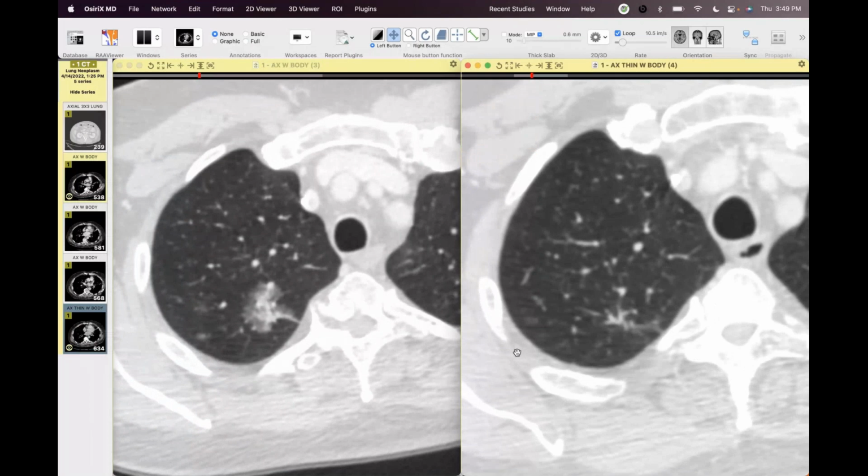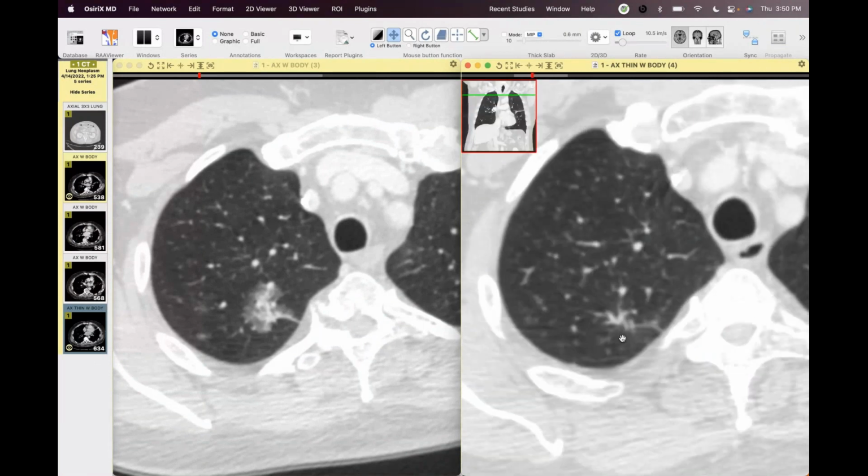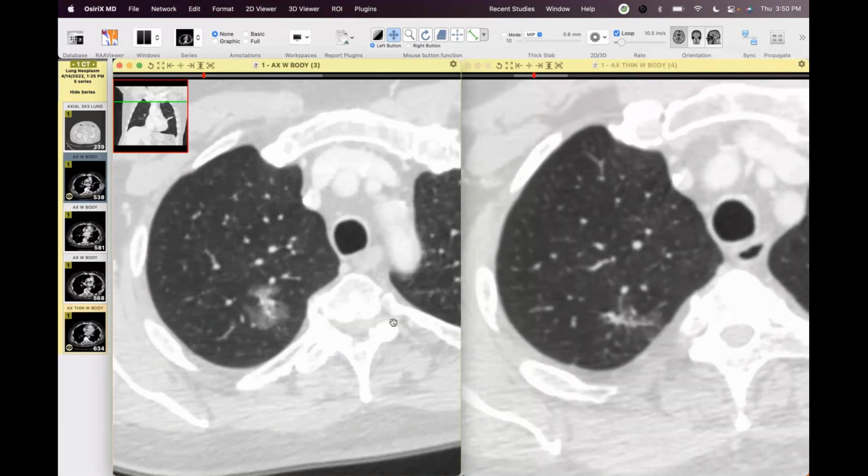Was there an EGFR mutation in this case, or do we know? I'll have to look and see. I can follow up. I ran out of time looking that up, but I just thought it was interesting.